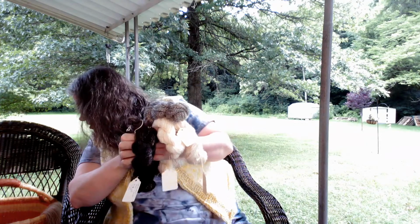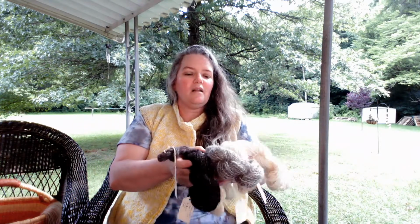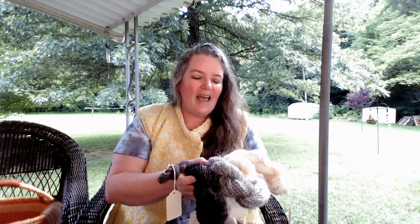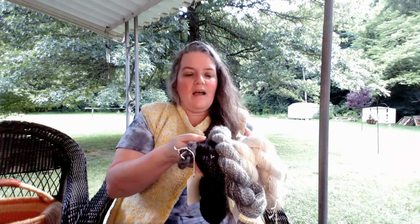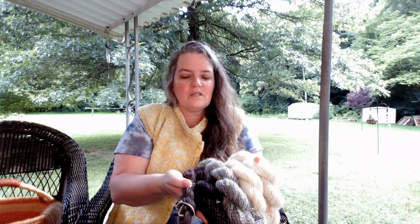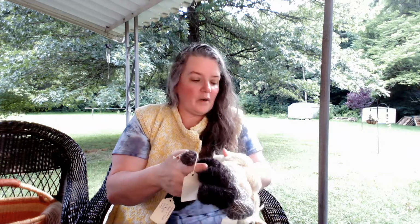So in my Wensleydale, Leicester long wool and my fin sheep, I have some really pretty color, some pretty fiber that I want to try to do as a needlepoint. I just think it's gorgeous. The natural colors, the tones of it, I just think they're going to be very, very pretty.